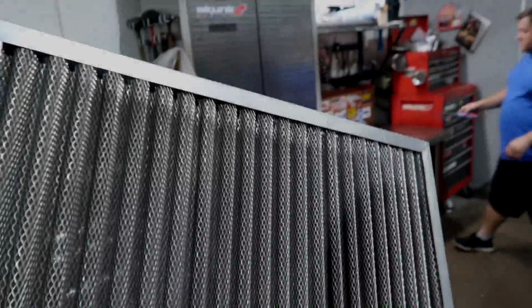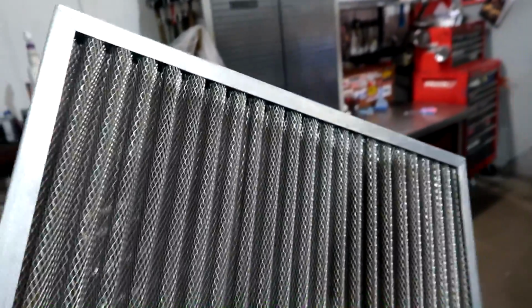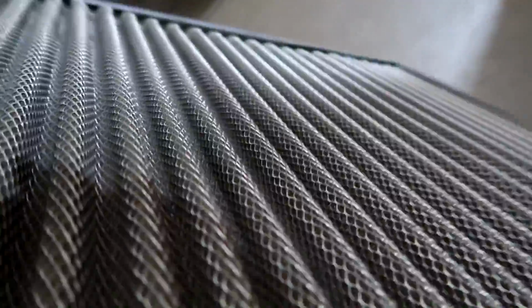So this is the filter. It's actually not that bad. You can see the dark and the light area. It's not bad. Last time we did this you couldn't see through it. At least you can this time, but we'll go ahead, give it a clean and a wash and put it back. As you see, it's kind of like a K&N filter. It's got a really deep weave and it's metal with the fabric in there, so it's one that you can wash, put back, and it's a really good filter.